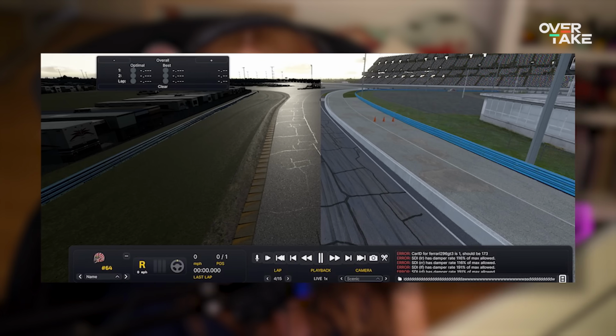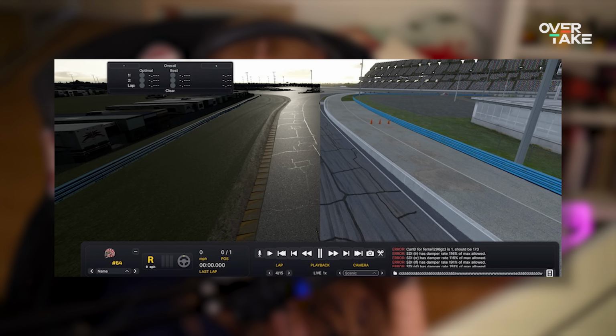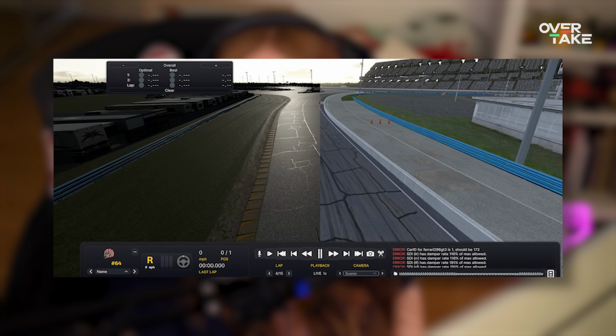And it already looks way better than it previously did. We saw this a couple of weeks ago and it looked pretty WIP, you know? And it already looks really good. It's the first time it's been shown in a deferred renderer, which is apparently a big deal. I think it looks great, honestly. The graphics definitely need an update, especially with AC Evo coming out in the next couple of months. That's gonna look crazy good. So we'll see what iRacing cooks up.